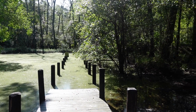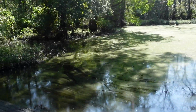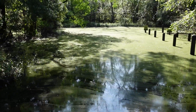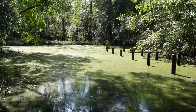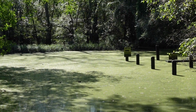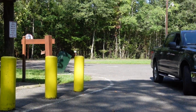And just be thankful that you don't have smell-o-vision, because it really smells like stagnant water. Yuck. So it's kind of a green, hazy film to the water, just because it's not really moving. So probably a good thing we didn't bring kayaks out. But it's a nice little area. There's also a basketball hoop over in this corner.